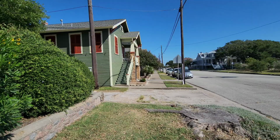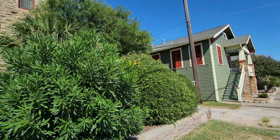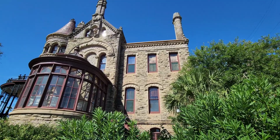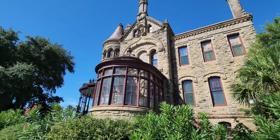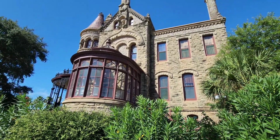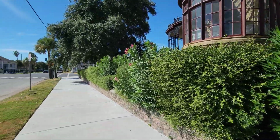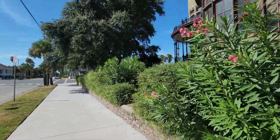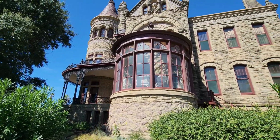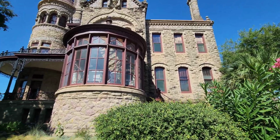Okay, y'all. I just parked on the side of the street there. There's really no parking lot for this place. Check this out. This is the Bishop's Palace here in Galveston. Obviously a very old historical home. We're going to tour it today. I've never been inside this place, always seen it and have marveled at it. Gonna learn a little bit about it today.